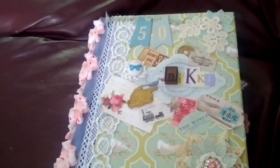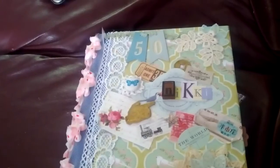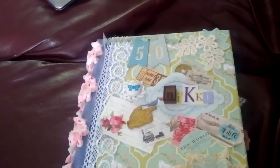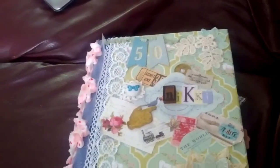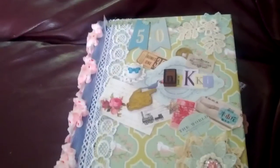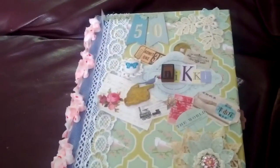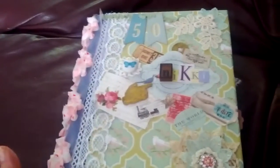I thought I would show you my latest junk journal. I finished, or almost finished, my 49 to 50 year old journal. No, that doesn't make sense, does it? I mean, from my 49th birthday to my 50th birthday. So this one's from my 50th birthday onwards. And I use the same format that I do.